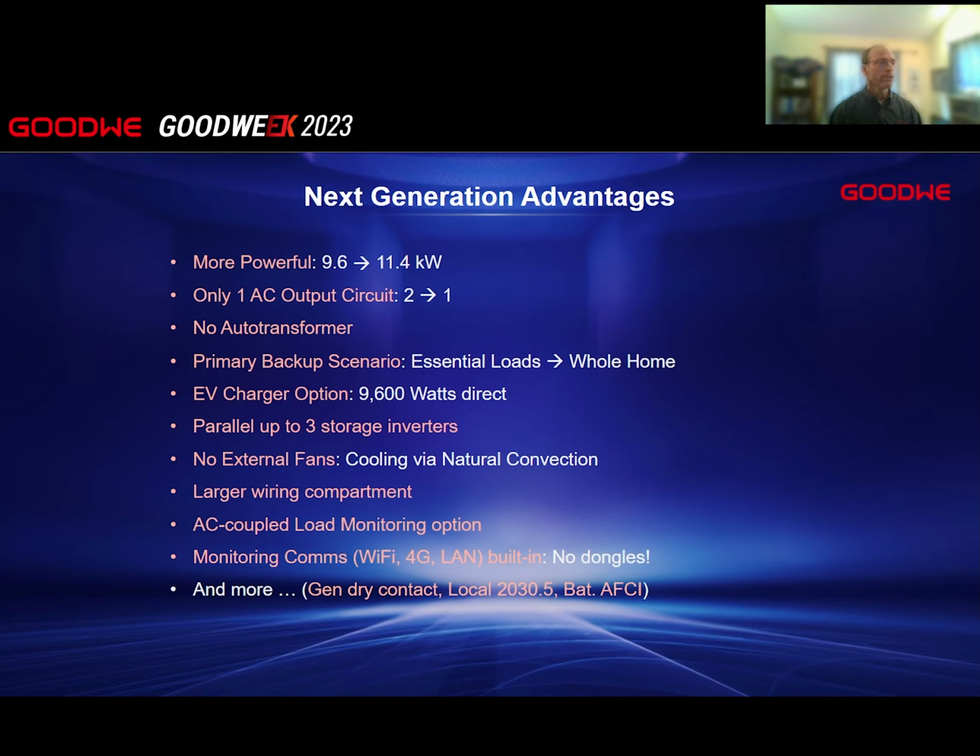We have the EV charger option, and we can do up to 3 storage inverters and then multiple batteries with each of those. There are no external fans to have to do maintenance on. It's all cooled via natural convection. The wiring compartment's easier to work in because it's larger, and you have better insight into how an AC coupled PV system is doing with additional CTs as an option, seeing how that's performing.